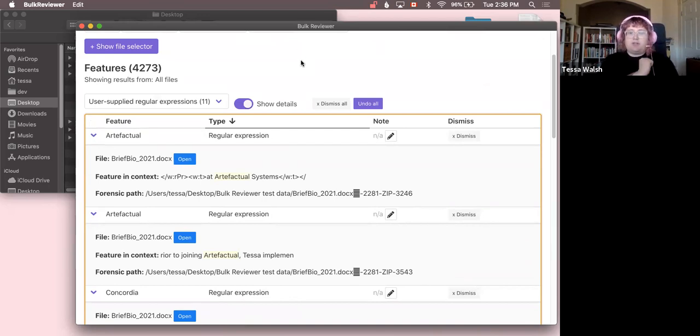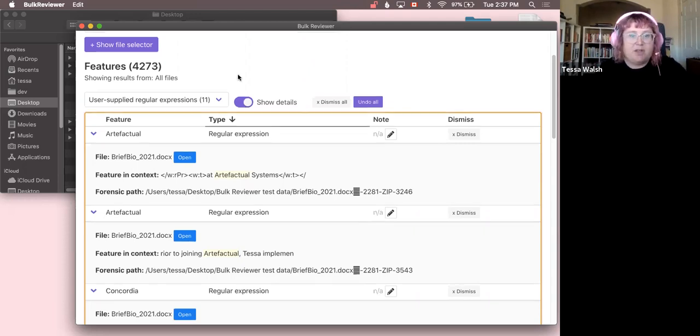So regular expressions allow you to build very powerful pattern matches. If you're looking for something context specific, for example, if you know that student ID numbers have a regular pattern at your institution, or you're looking for a national identifier that's not one that Bulk Extractor natively supports, you could write a regular expression and pass it to Bulk Reviewer to look for any kind of string that you want.